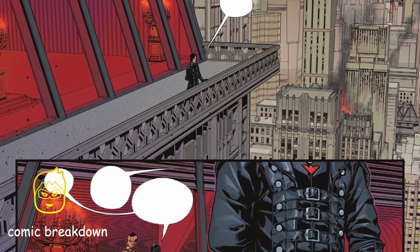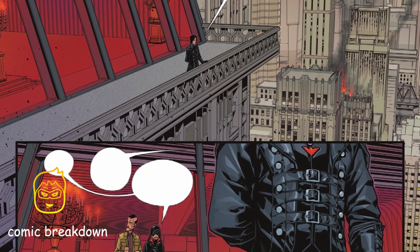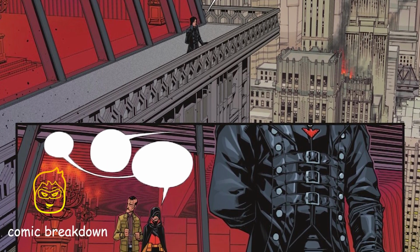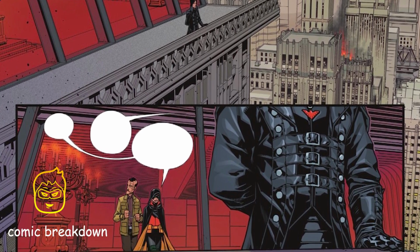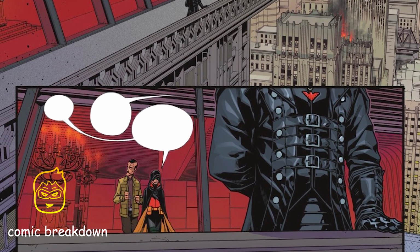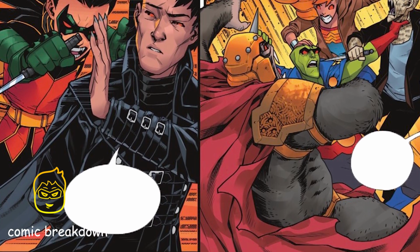Starting up a conversation with Alfred, what Dick is doing is testing to see if this is actually Alfred. As this conversation goes along, Dick Grayson quickly recognizes that this is not Alfred. This is in fact Martian Manhunter. As they quickly recognize their cover being blown, Damian jumps in to battle his brother.